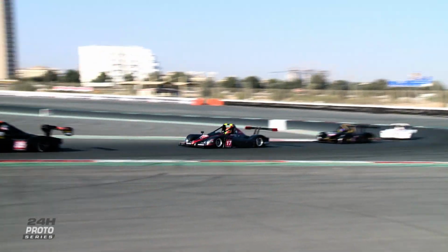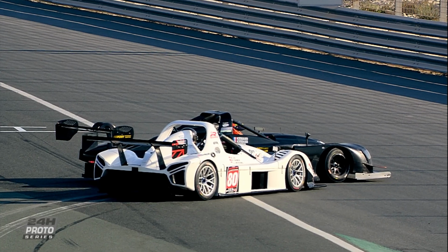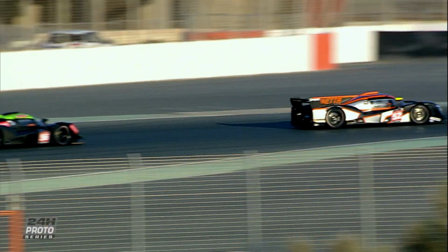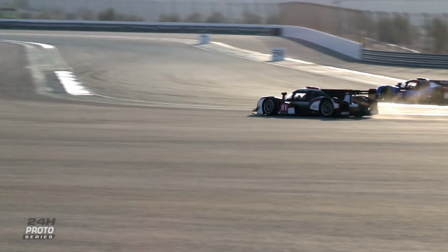Action from the front to the back of the field, and things can go wrong as the 80 and 85 collide. I was trying to make a move on a guy. There was a gaggle of 4 cars. I cut onto the inside, and he cut inside as well, and left me nowhere to go. So I think a racing incident. It happens. That's racing, you know.